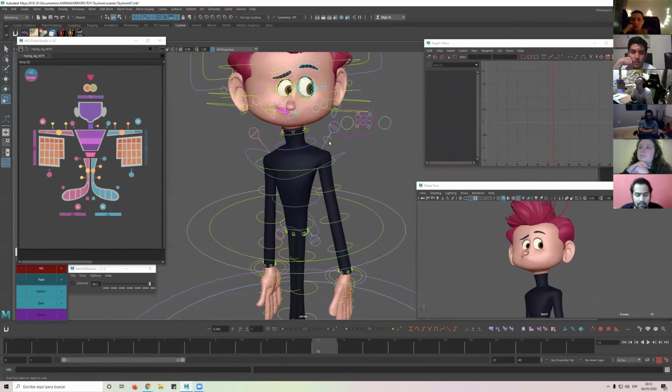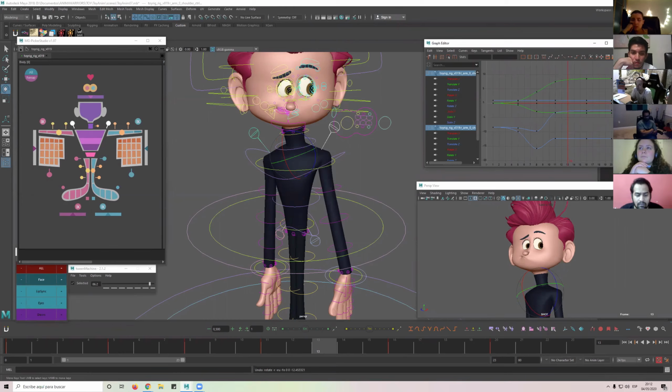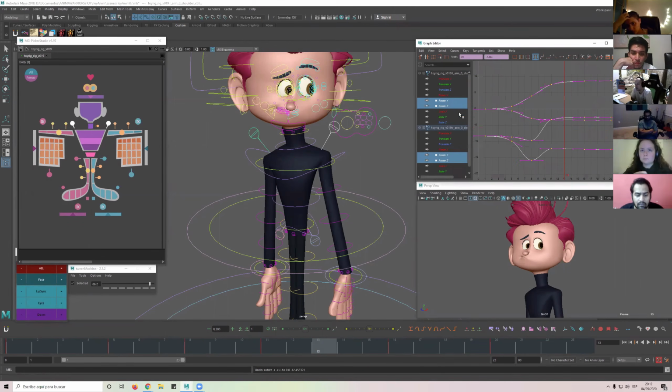So what I'm gonna do next, I'm gonna get my shoulders, okay? And I guess you guys saw that I was animating them. Here you see those curves. So I'm gonna get rotations in Y and Z, that are the only ones that I usually touch on the shoulders. I don't tend to translate them. I always play with rotations on the shoulders unless I need something very specific.